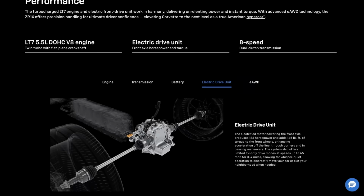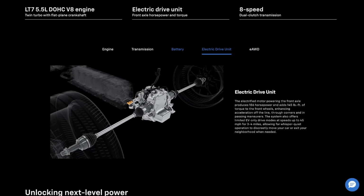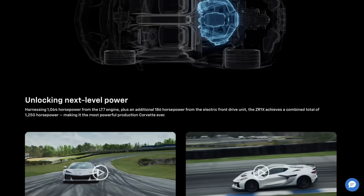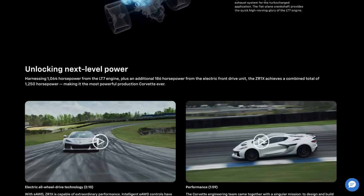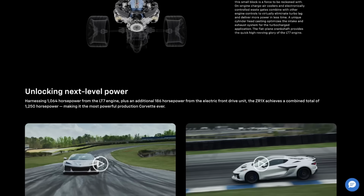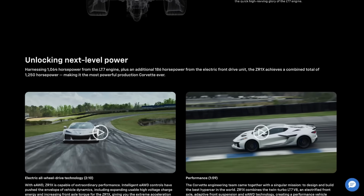So again, very similar setup to the E-Ray here with the electric drive unit, the battery stored in the same place right in that center tunnel. And of course, transmission and everything looks to be pretty much the same as the ZR1. The engine looks identical. The only real difference, of course, is going to be that hybrid up front motor, really creating the extra power and the all-wheel drive setup. In this situation, it looks like the additional 186 horsepower is coming from the electric drive unit, whereas with the E-Ray, it was only 160.